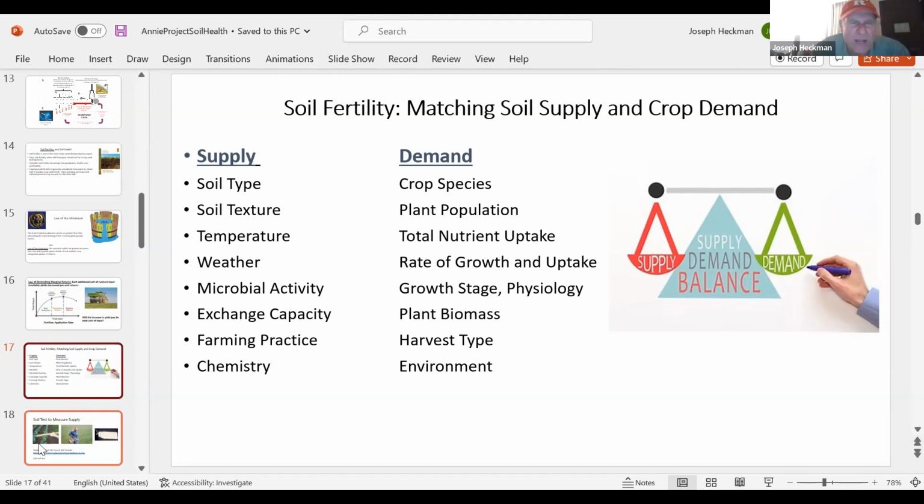And then the farming practice, like for example, if you use a lot of tillage for weed control, that stirs up the soil, adds oxygen to the soil, and actually gives you a little bit more of a nutrient release, at least temporarily. And then you can look at the chemistry of the soil or the pH of the soil, and you can find out about that through soil testing. So anyway, think about supply and demand, and you want to ideally try to match them as best as possible.